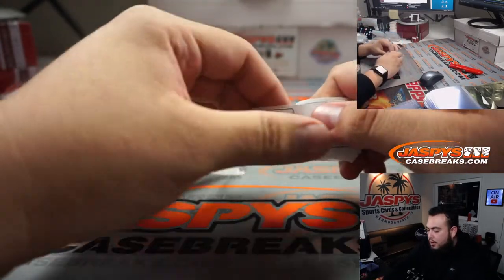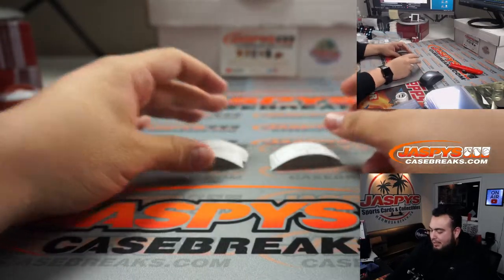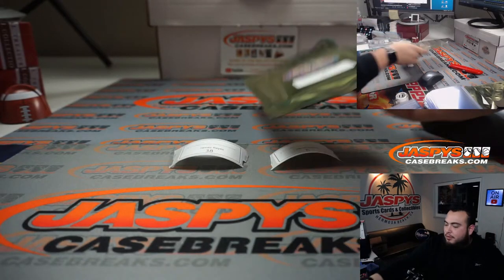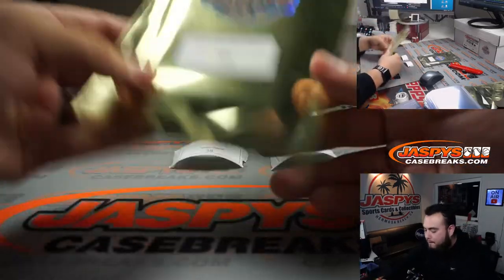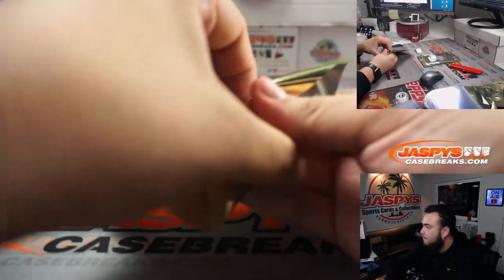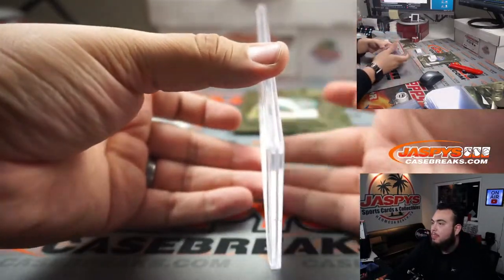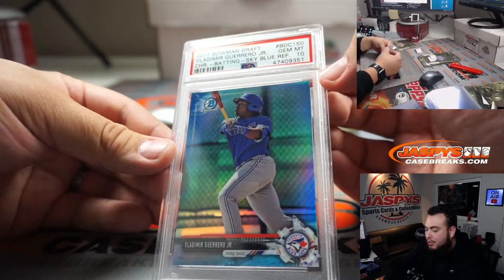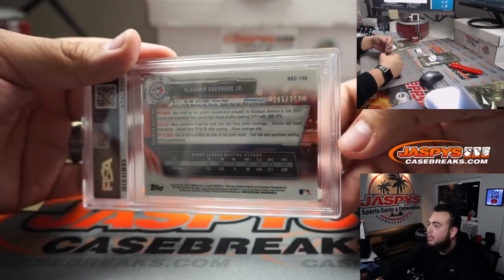All right, James Reyes, you are up. 38-6. Lucky number 6. Favorite number right there. 38. Vladimir Guerrero Jr., Bowman Draft 2017, Sky Blue Refractor, and that's a PSA 10 out of 399.